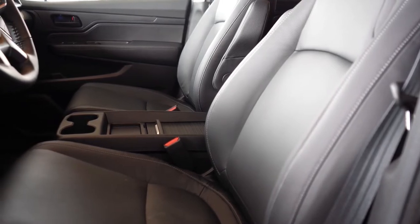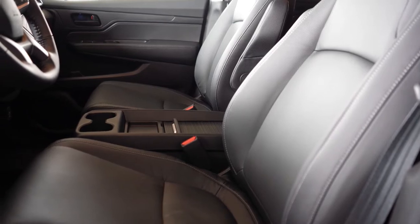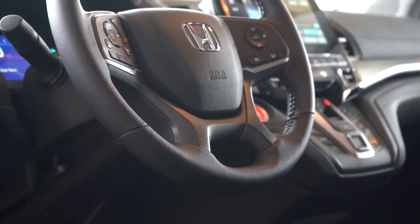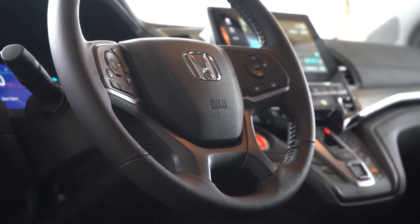Not the most comfortable seats I've ever felt, but still plenty comfortable for a long road trip or something like that. But then taking a look at the steering wheel, it is tilt and telescoping, of course. It is leather wrapped for the EXL trim level and up, L meaning leather, and it will be heated only if you go with the Elite trim level then.